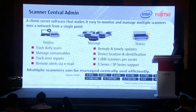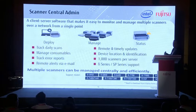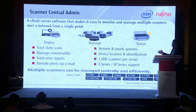We also have software called the client server software, which makes it easy to monitor and manage multiple scanners over a network. The operator can manage consumables, track the number of daily scans from a single location, and even do driver updates or software updates sitting at a central location. This is useful for customers who have multiple scanners across locations and are even looking to expand and add more scanners. So this is a one-point solution wherein you can integrate all your scanners together through one application.